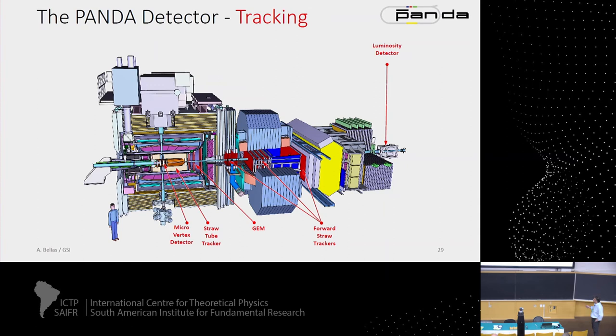So closest to the beam pipe, there's the microvertex detector. It's a silicon tracking device. Further out, immediately after, the volume is occupied by a straw tube tracker. Then we have, still in the target spectrometer within the solenoid, the GEM tracker, which is over here, three foils, three stations. And then in the forward region, around the dipole magnet, the forward straw trackers. At the far end, about 11 to 12 meters out after the interaction point, there's a so-called luminosity detector, which is also a tracker device which can measure the tracks of the protons and the antiprotons.